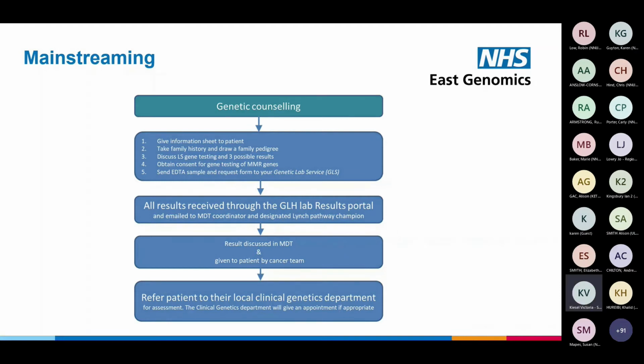So for people who are interested or already doing mainstreaming, what this involves is genetic counselling. So it involves giving an information sheet to the patient, which of course we have and can provide you with. They do need to take a very brief family history, just so we know who we'll be talking to if the cascade testing is necessary, and then discuss what Lynch syndrome is and the 3 possible outcomes. Just to reiterate, the 3 possible outcomes of germline testing are 1, that we find a mutation, 2, that the test is normal, and 3, that it's uncertain because of variants identified.